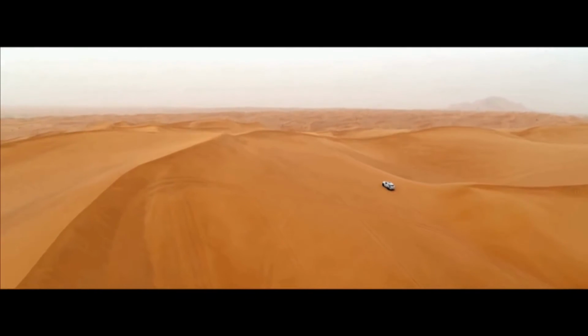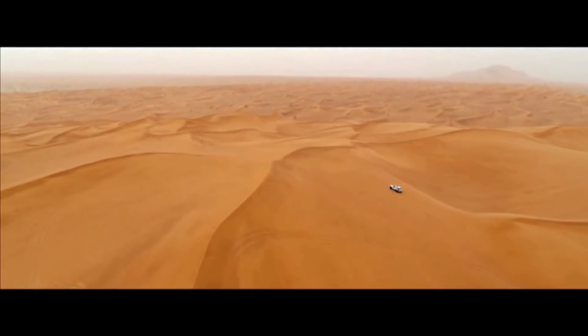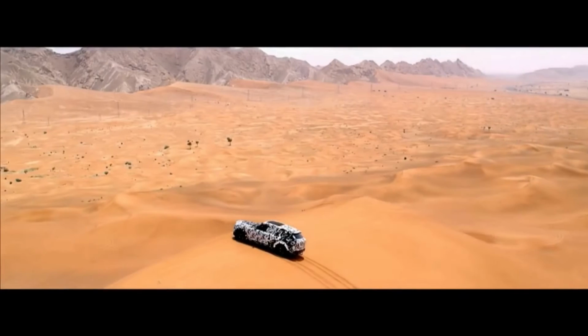Cullinan is an authentic Rolls-Royce. We have taken the car now for months all over the world into all kind of conditions on all roads, be it normal roads, gravel roads, be it deserts, be it snow, be it mud. So the car has seen everything and it is a truly authentic Rolls-Royce.